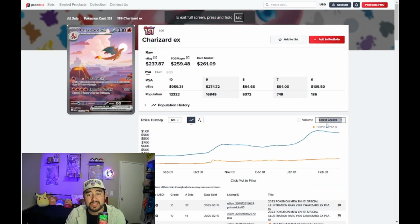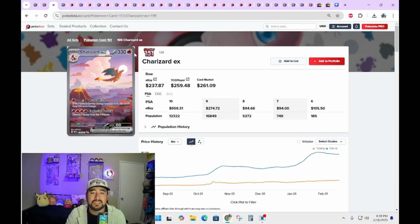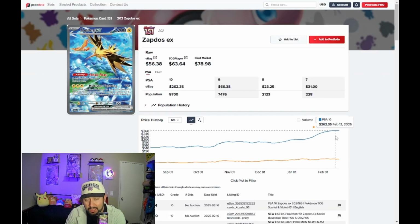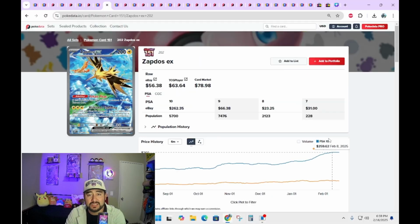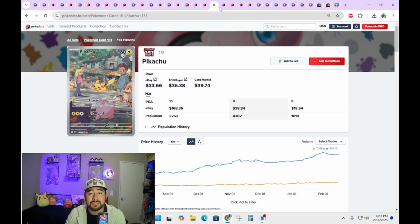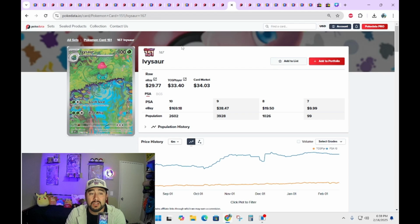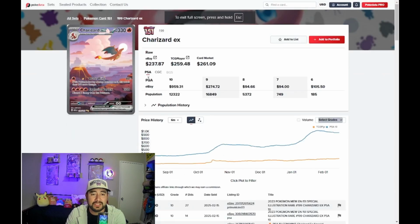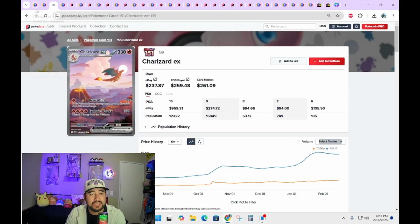And you'll be surprised because Pokemon 151 has some of the lowest gem rates out of the entire Scarlet and Violet era. Whereas Paldean Fates has about 40 to 50% gem rates on most of the chase cards, Pokemon 151 surprisingly only has about 30% gem rates for pretty much all of the Scarlet and Violet cards in this set. So we're going to go ahead and start diving into the data, everyone.